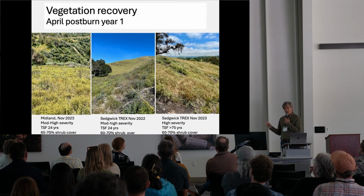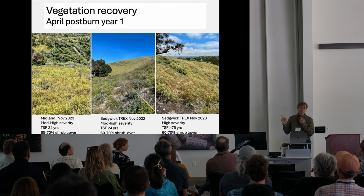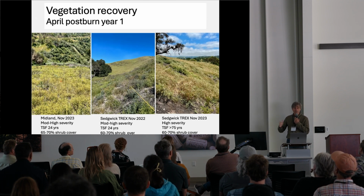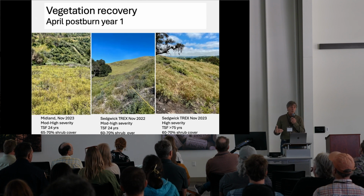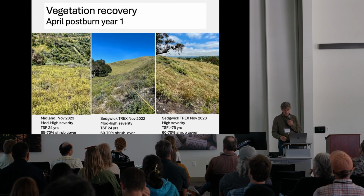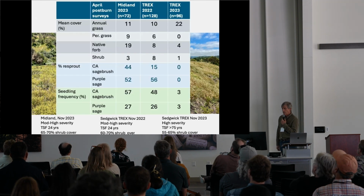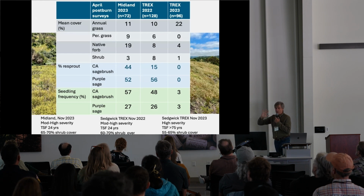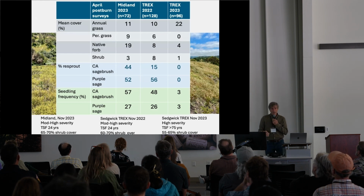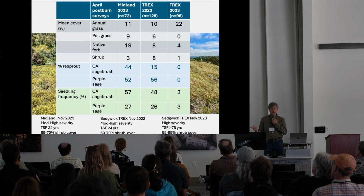The other area, the TREX 23 burn, by comparison, we have no record of fire in the area since at least probably 1938. It may be more than 75 to 100 years since a fire has at least been recorded in this burn area. You will see that kind of makes a difference. And so some of the metrics, I'm just showing you a few numbers, sorry for the eye test here. Mean cover by different functional types, percent resprouting by the dominant shrubs, and some seedling frequency data.